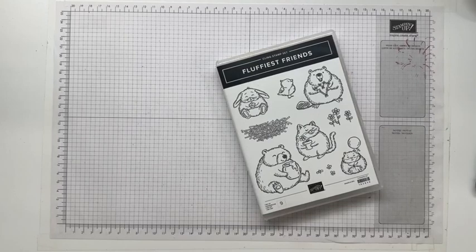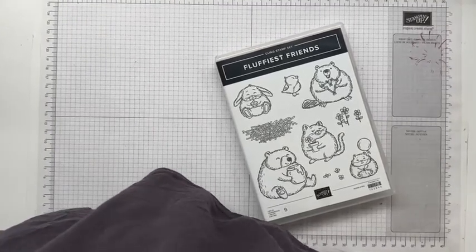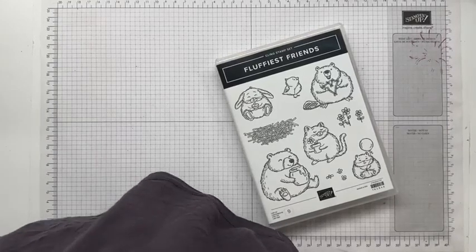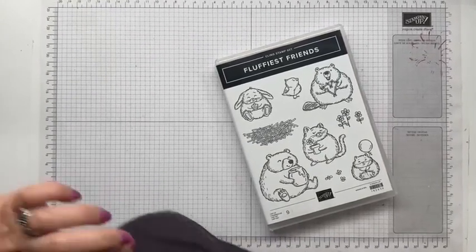Oh, I can zoom in a little bit more. Let's see if it's going to let me do a little bit. Oh, it did. Let me do a tiny bit more. That's actually not too bad if I do say so myself.